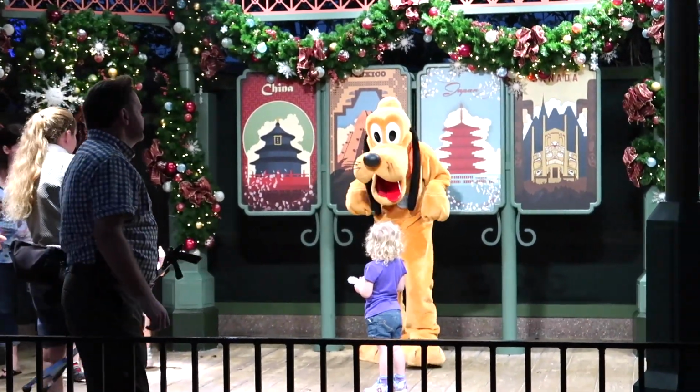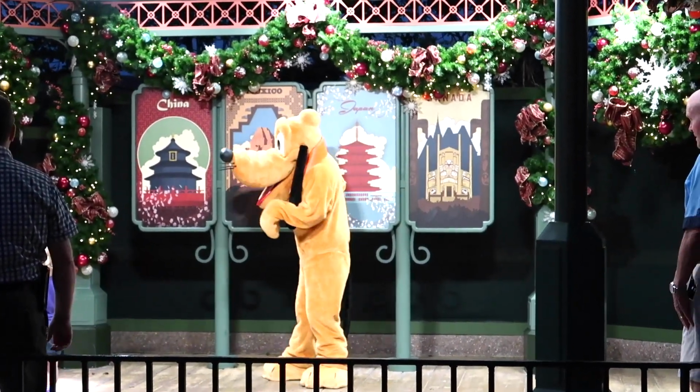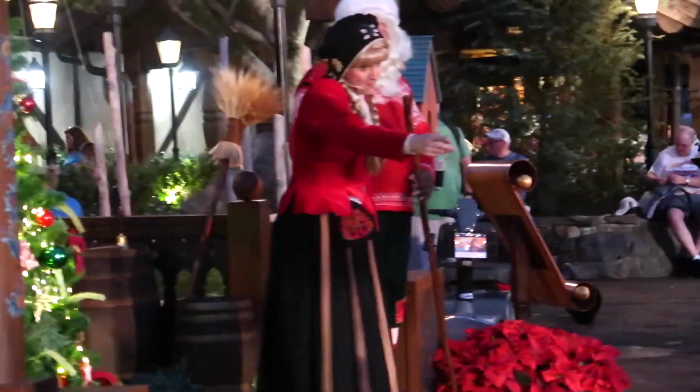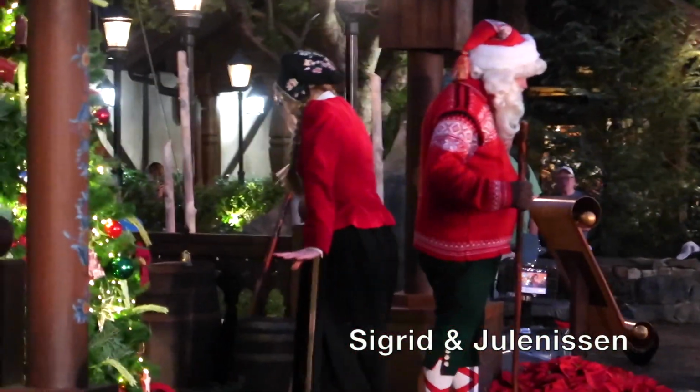Check out Pluto. His area is decorated for Christmas or holidays, but he doesn't have a special outfit on. We're in Norway. Where's Sigrid? She's almost at the end of her wits. And she's almost at the end of her story, too, and she still doesn't see me.